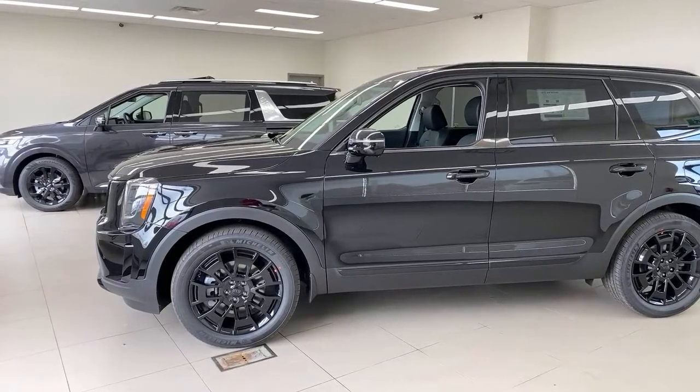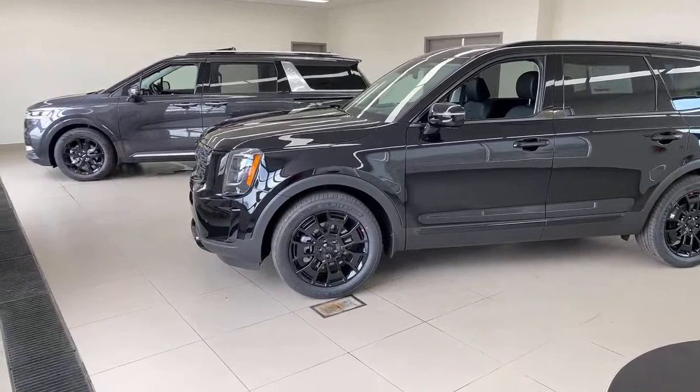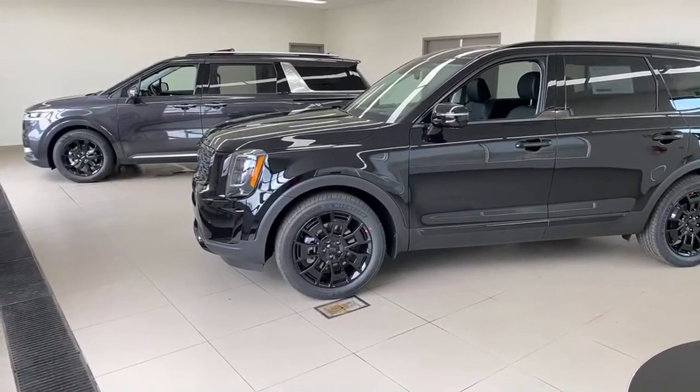So jumping through here, let's just see if there are any other questions. I think that's it. So there we go, there is your full comparison. Google says 78.5 for Carnival and 78.3 for Telluride. I assume that's the width.